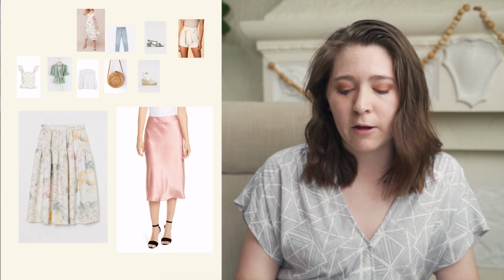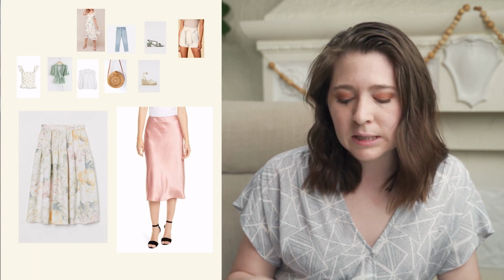And so I did find an H&M dress that is kind of similar to this one that I'll also have linked below. So I pulled 2 skirts, and this is gonna be really similar to dresses. You can really do whatever length that you want, but I think that mid-length is really perfect for this style. So I went with something that was in a solid and something that was in a floral to bring in both of those elements into this style.